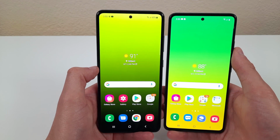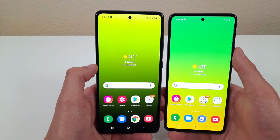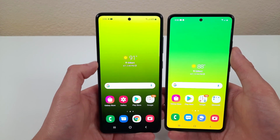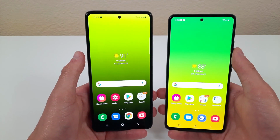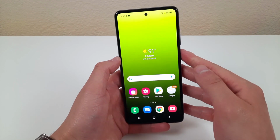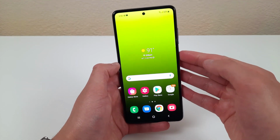Unfortunately, neither of these phones have wireless charging, but both of them have a fingerprint scanner and face unlock, so that's really nice as far as security goes. You have both options, so if one's not working out too well, you can always use the other. Both of these fingerprint scanners are in the display. We're gonna go ahead and give each of them a try, starting with the A52 5G.